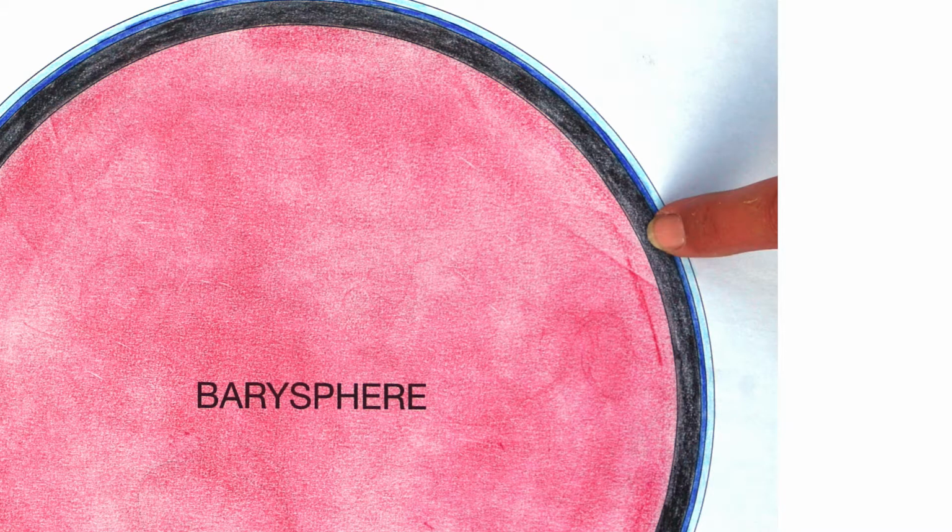On top of the barosphere settled a lighter layer. We call this layer lithosphere. It also comes from a Greek word. That word is lithos, and lithos means stone. This is the part of the earth we walk on. We live on the lithosphere.